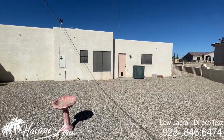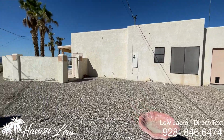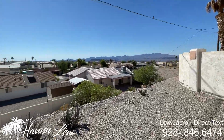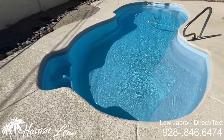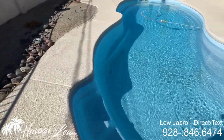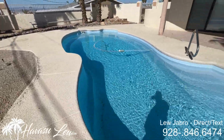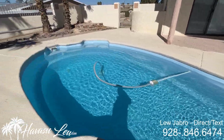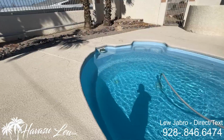Looks like they have a new AC unit. Got a lake view off the back here. So it's got a fiberglass pool. It's a pretty good size one. Looks like it has LED lighting.